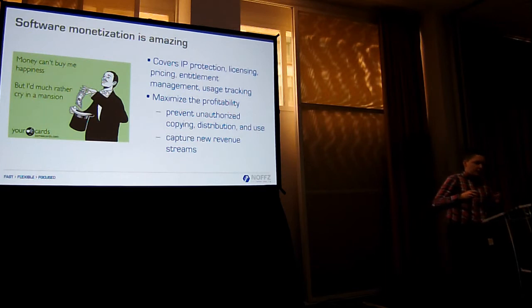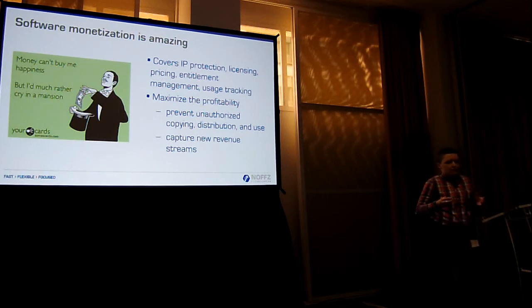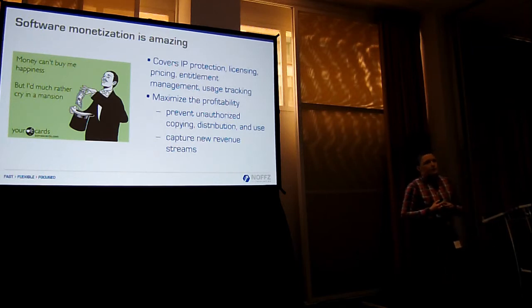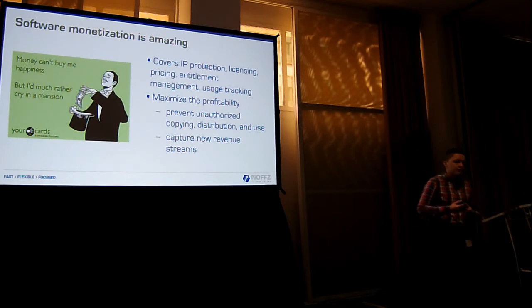Of course, you want to prevent unauthorized copying and usage of your software if you want to get money. But the idea is also to capture a new revenue stream. With smart packaging of software, you can sell more. You can get money for more. I would say it's a must when you work on products, as we do. But you should also consider it even if you work on projects rather than products, because it helps you think in terms of reusable code that you could sell to your customers.